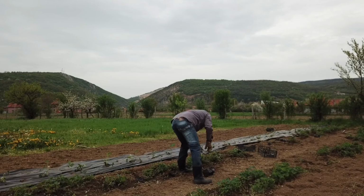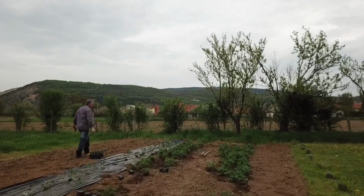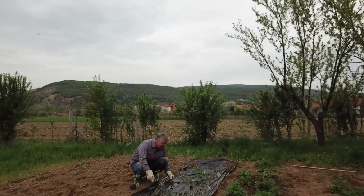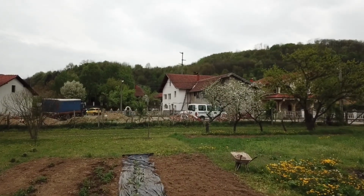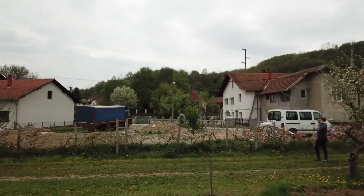And here is Sanja's father planting some strawberries. I think it's a really good investment to plant berries like strawberries or raspberries because you can always freeze them and they are really expensive in the shop. And here is Jeko, Sanja's brother. He's working as an internet provider.